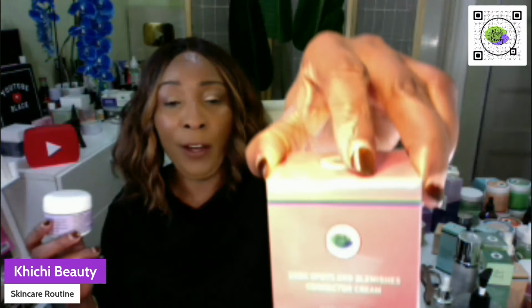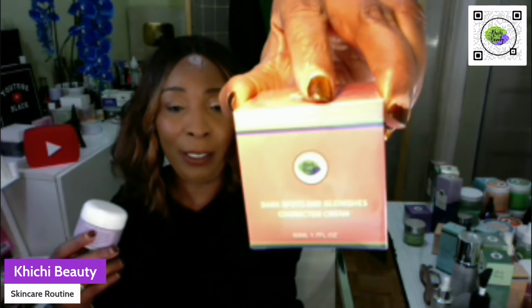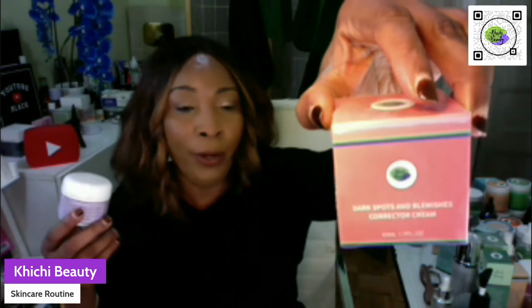Scrub your neck, exfoliate your neck, and you can use any form of a little brush or so to scrub your neck. And if it's very dark, darker than you'd like it to be, go ahead and put some dark spot corrector on the neck. It's going to lighten the neck. This dark spot corrector lightens the neck, clears up that dark neck, underarms, and you name it. Anywhere you're looking to lighten, you use a dark spot corrector.